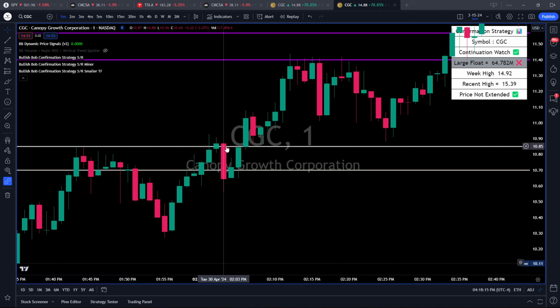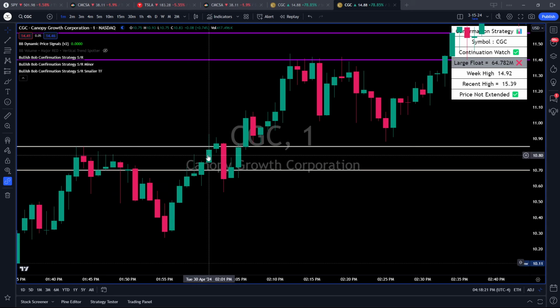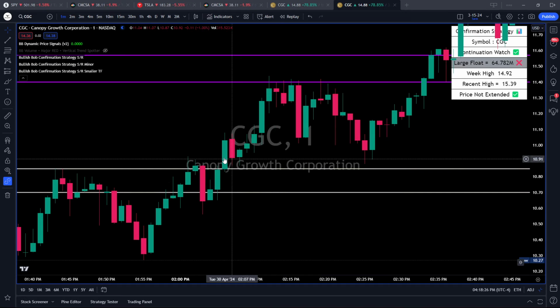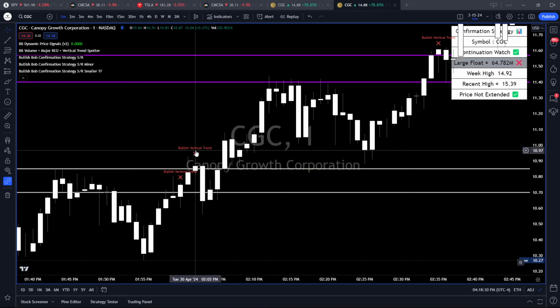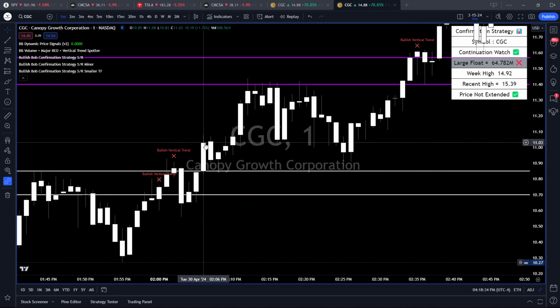And sure enough, the next candle pulls back. Now, this is only a 2% negative pullback, so it's not crazy, but this is 1, 2, 3, 4, 5, 6, 7 green bars in a row, so it's hard to expect that continuation, right? And that's what our indicator is looking for. There you go. It's letting you know, hey, it's a bullish vertical trend, red flag, and do with that what you will, right? Closed over the level here.